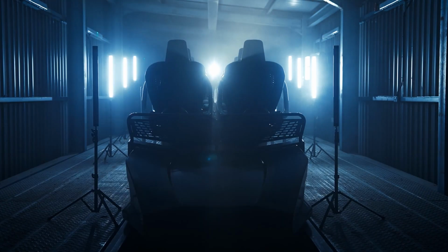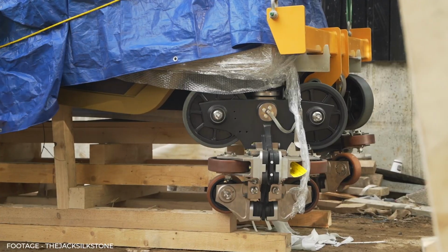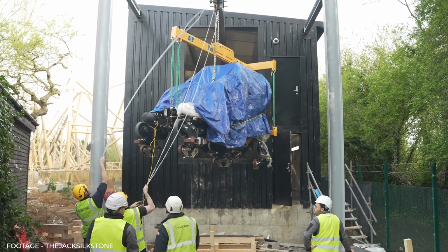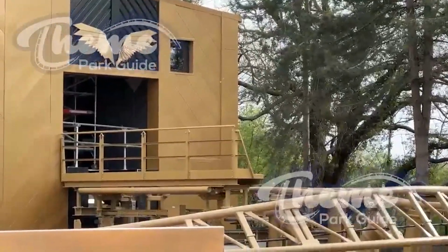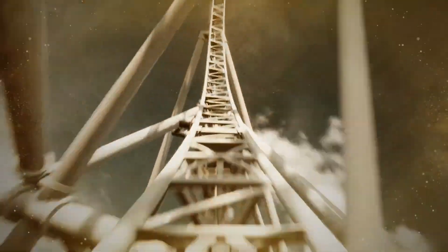So now they've done this big grand reveal. What's next? As I've mentioned, now that we know the trains are all on site, we know there's at least one full train, testing should pretty much be good to go. And I think it's safe to say that in the next day or so, we're very likely to see Hyperia soar into Thorpe Park skyline and actually come alive.